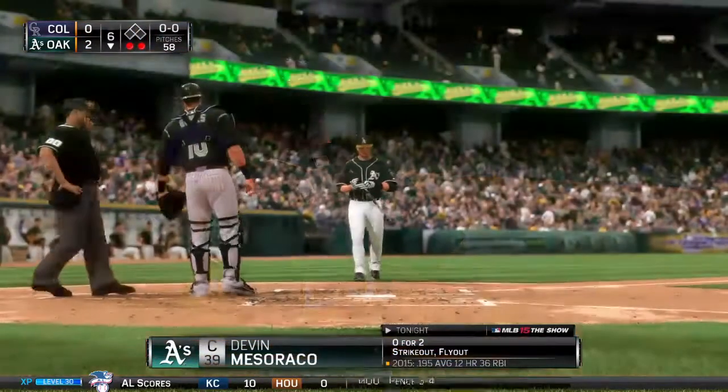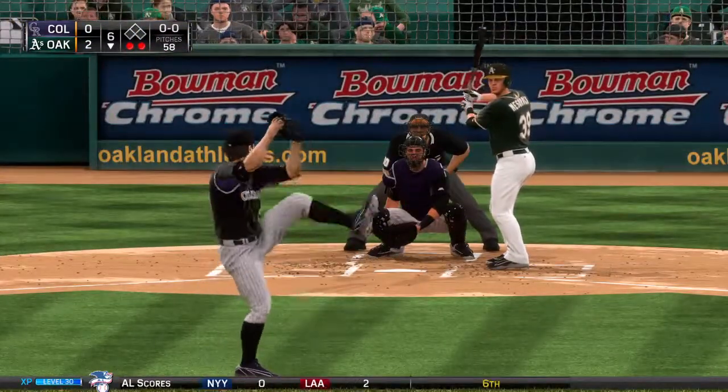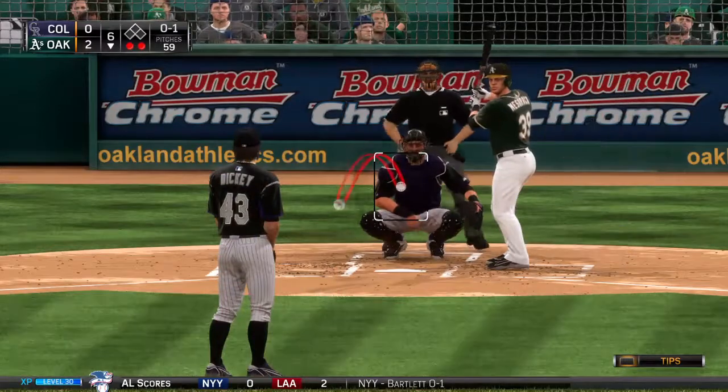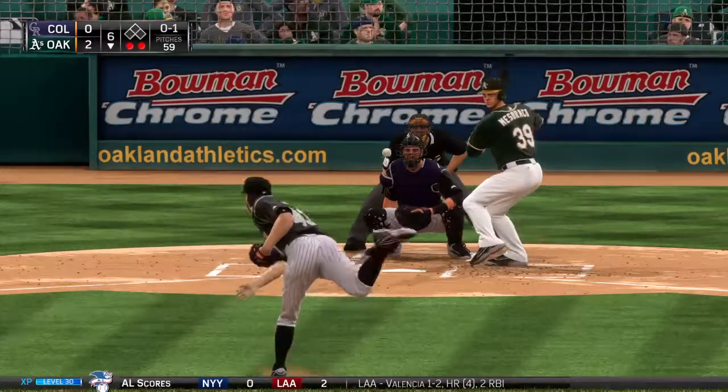Devin Mesoraco will stand in for the third time now, still without a hit, so that streak could be in a bit of jeopardy. And I think that's in the back of his mind, but it's not something he's really focused on. He just wants to get up there and put a good swing on the ball.